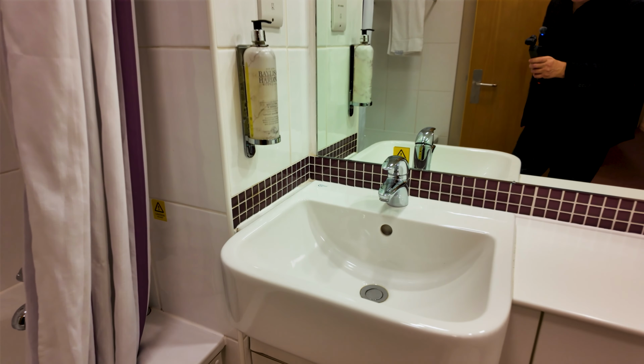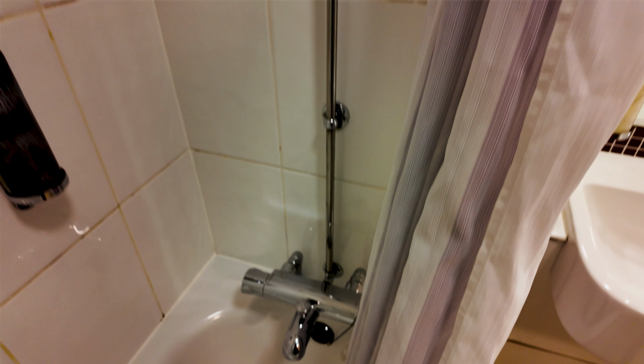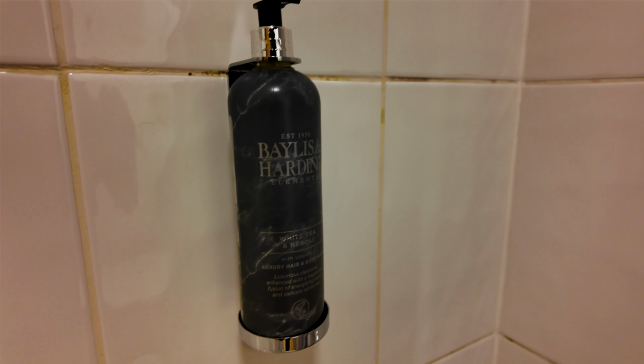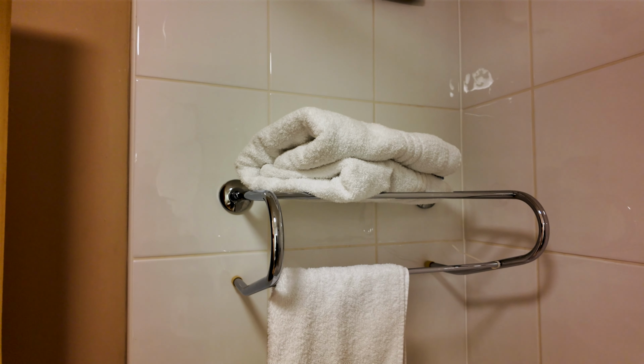We've got a sink, got a mirror, toilet, bath with shower, the obligatory smelly stuff to keep you nice and clean, topped off with some nice fluffy towels. Yes indeed, this will do nicely for the two nights that I'm here in Belfast.